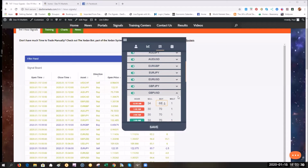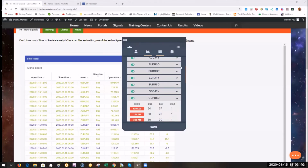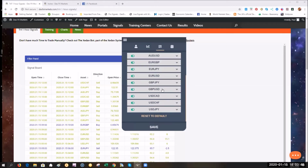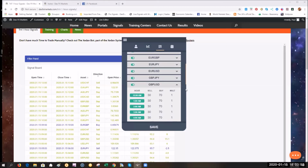Just for the heck of it, I suppose. And if I save it, then it's saved, and there's nothing else I can do. It will just run like that. Now, coming down here, scrolling back down, if I go to reset to default, you'll see it's set it all back to default. This is its default setting.